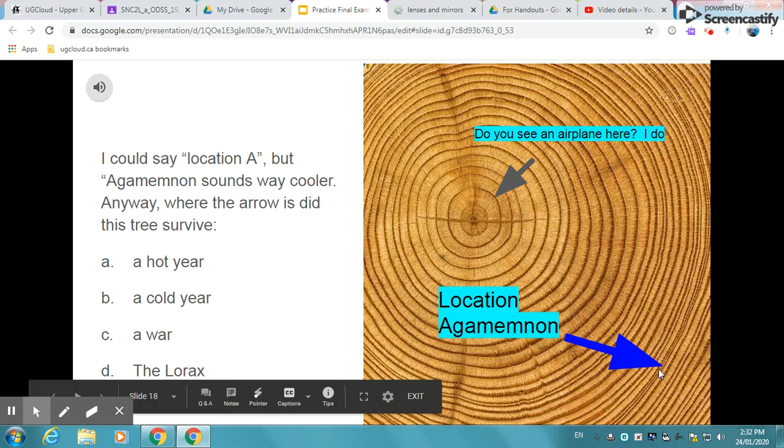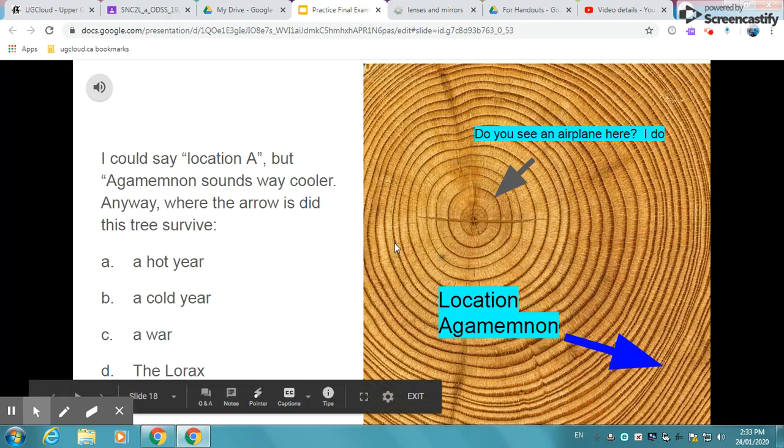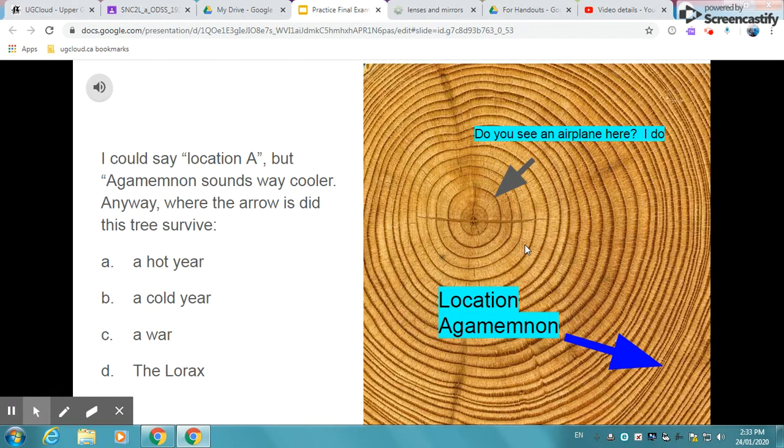Well, if the tree didn't grow much, see, the more it grows, the fatter these rings are between seasons. Didn't grow much, so it must have been cold. The Lorax takes care of trees. This is where he would have been. He would have made the rings thicker because he would have fed the trees.